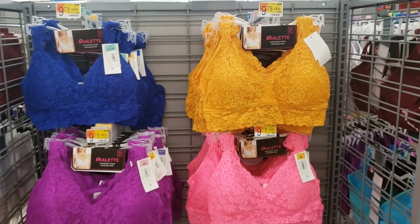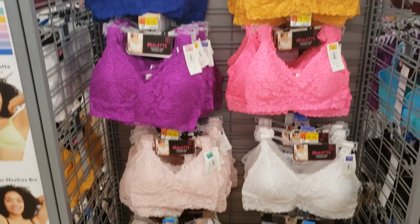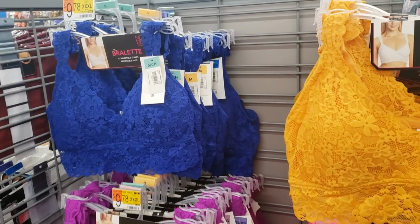And these are only 10 by No Boundaries. Love that yellow. I might have to grab one. It goes up to a triple X.